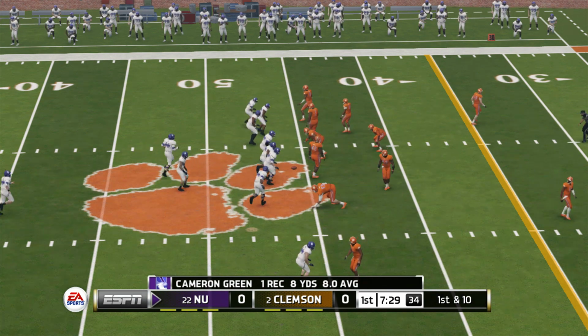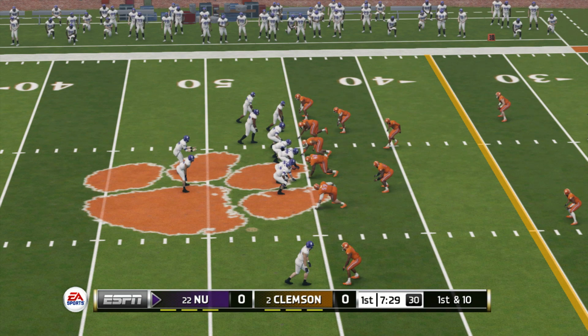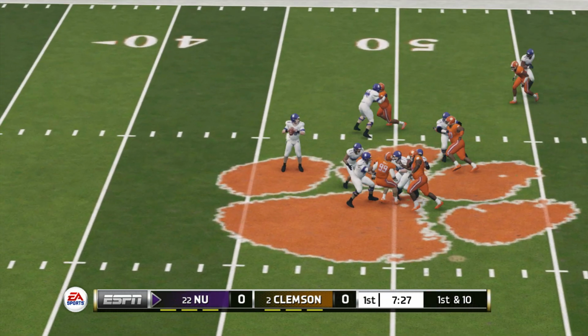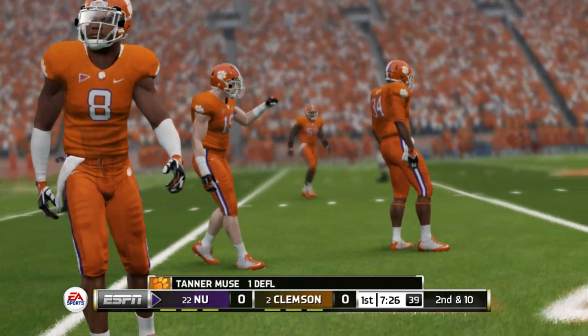And how about the poise of this quarterback to locate his receiver past the sticks and get him the ball? That was a great throw. It was a great read by the quarterback there to take the snap and throw it quickly to get the first. Fires incomplete, knocked away.